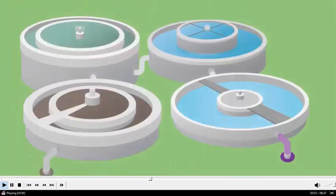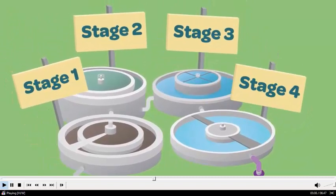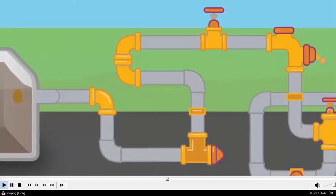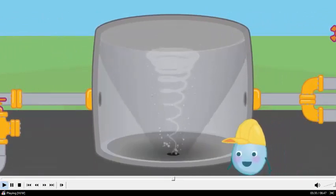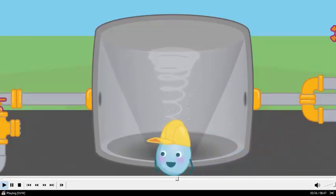Once the sewage arrives at the sewage treatment plant, it undergoes 4 stages of treatment. The first stage is to filter out the rubbish. Screens remove big items that have mistakenly made it into the sewer, like nappies, baby wipes, cotton buds, and fruit stickers. Next, we need to take out things like dirt, grit, and sand by creating a vortex. All the heavy things in the sewage move to the outside of the vortex and sink to the bottom.